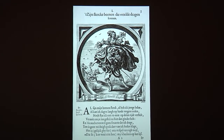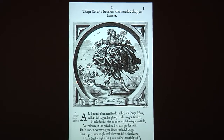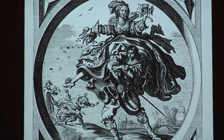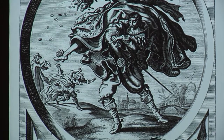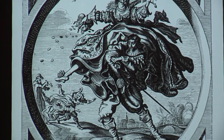The mottos were often general sayings or proverbs which were illustrated, sometimes literally, in the images, and that's what you see here. You see a young man carrying a woman who is in fact wealth, and in the back you see him collapsing under her weight. And the scene is further explained in the poem below, which explains that the man is complaining. At first, he says, the lady on my back was very light, but she became heavier and heavier, and I cannot bear it anymore.